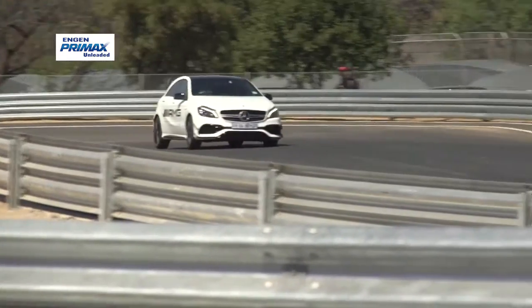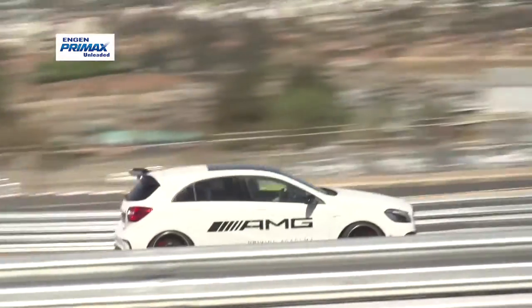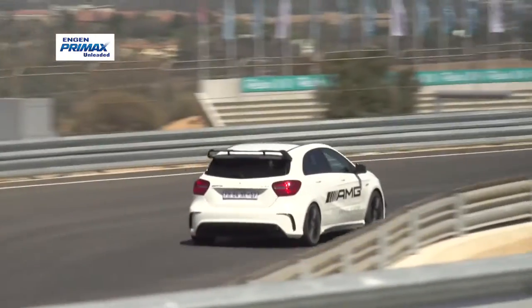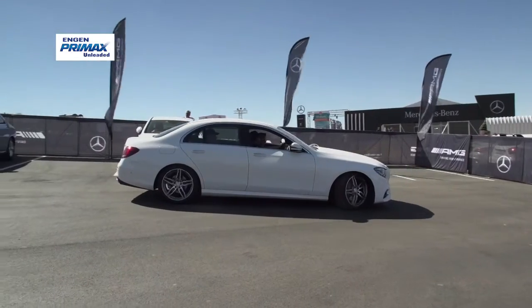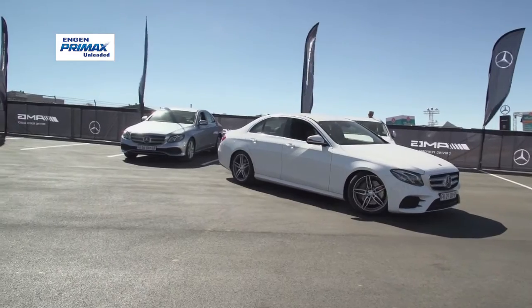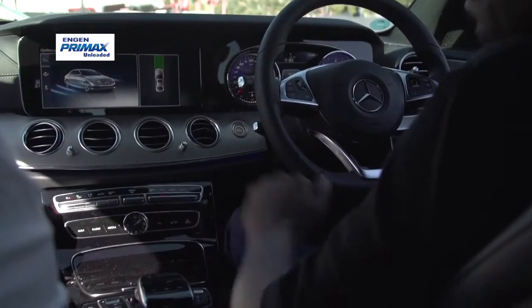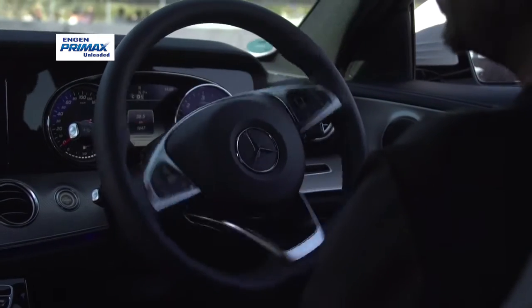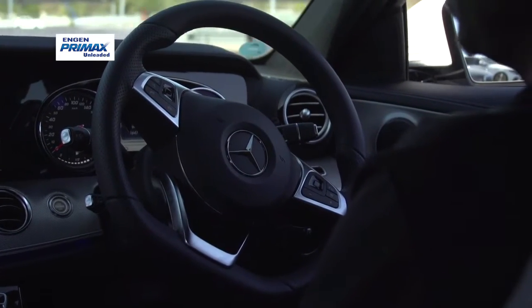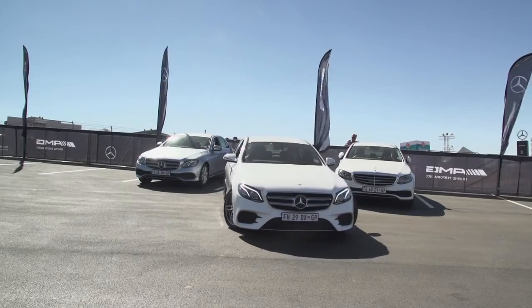Mercedes-Benz also gave visitors the chance to experience their products on the move with a fleet of A-Class AMGs ferrying passengers around the dynamic handling track. At a more sedate pace, Mercedes-Benz gave live demonstrations of the latest technology in their E-Class, an auto park function. Using a combination of sensors and automatic steering, the car is able to maneuver itself into a parking bay, with the driver just having to control acceleration, braking and gear changes.